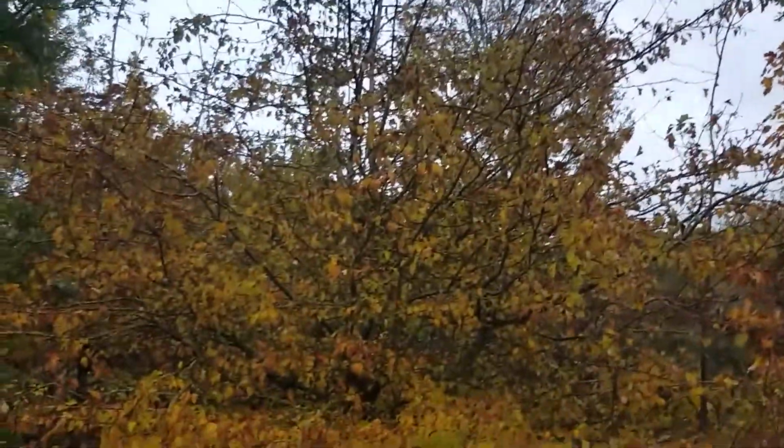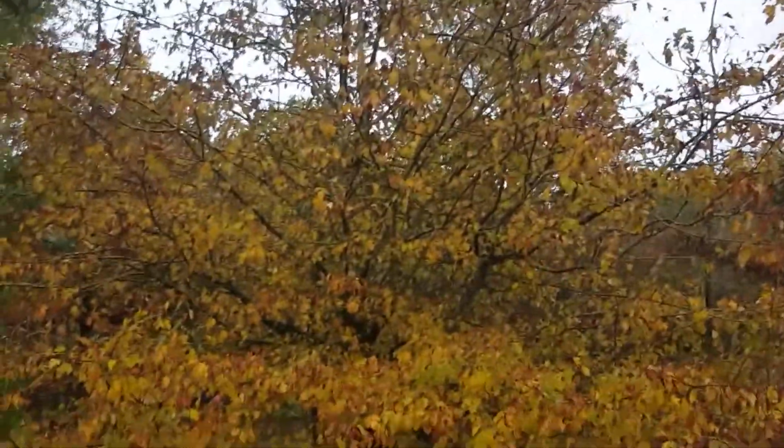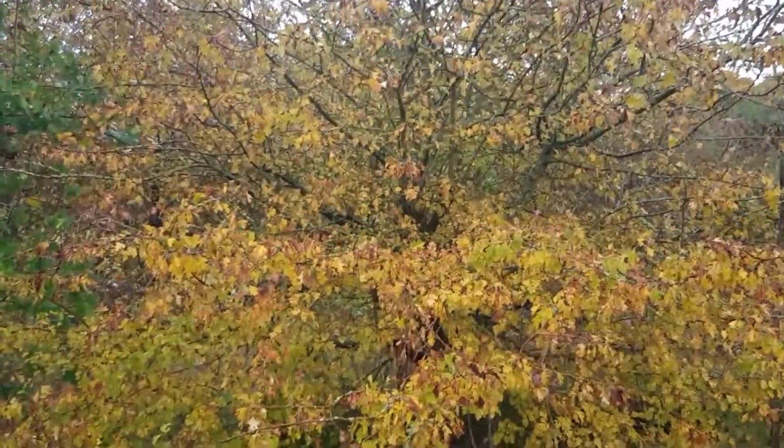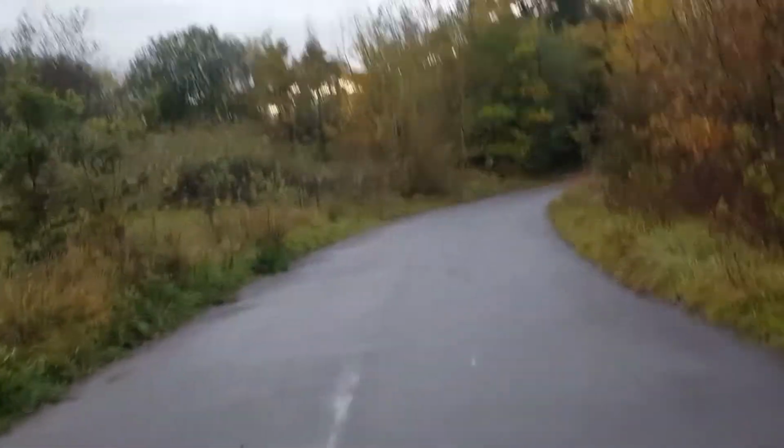Can't actually see the bird that's making that sound. I'm fairly certain he's in that tree. Oh, is that up? Yeah, I mean, obviously that's the price you pay for being waterproof. It's probably a muffled microphone, but okay.